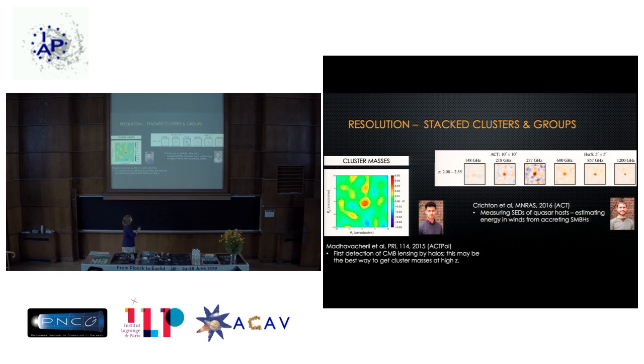So moving on just to one more cool thing, when you have high resolution, you can stack on, for example, luminous red galaxies, which you think are in the centers of groups, or other things such as quasars, if you're attempting to probe a family of quasar hosts.